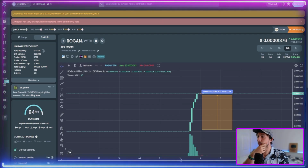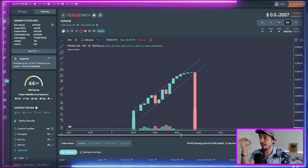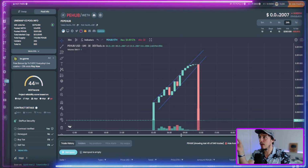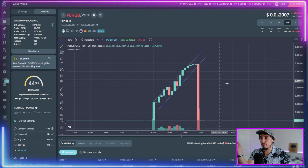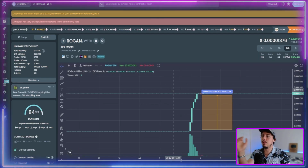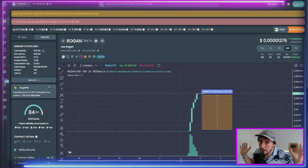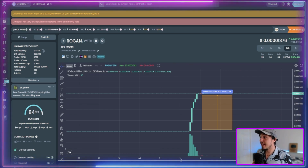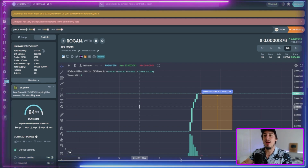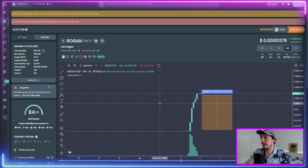What else do we have? We've got Rogan. This one here is, again, giving me the same vibes as this particular coin. It was trading in this very bullish looking ascending channel, and then suddenly it just dropped, a massive rug, 100% rug. So the next one is going to be Rogan. Of course, this is hyping on Joe Rogan. $1.37 million market cap with 230 holders. You can see it's flatlining around this particular level right here.